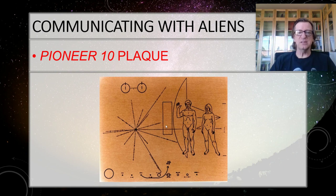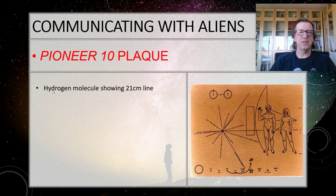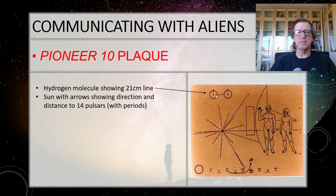So let's look at this. Let's see if we can figure out what's going on. So right up here is a hydrogen molecule. So we've got one proton with one electron, and so that's a hydrogen atom. Hydrogen itself is a gas, so it's H2, and so that bond right there represents a hydrogen molecule. Hydrogen is the most common element in the universe.